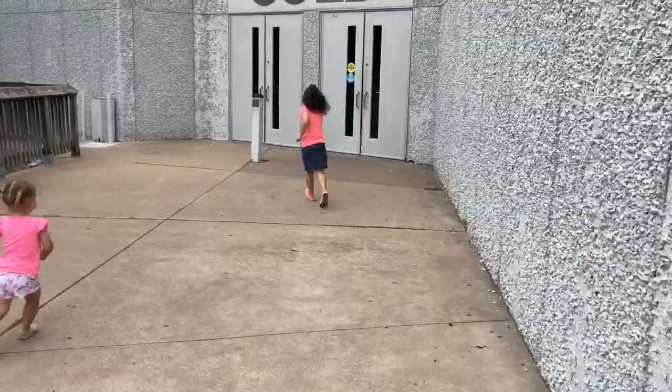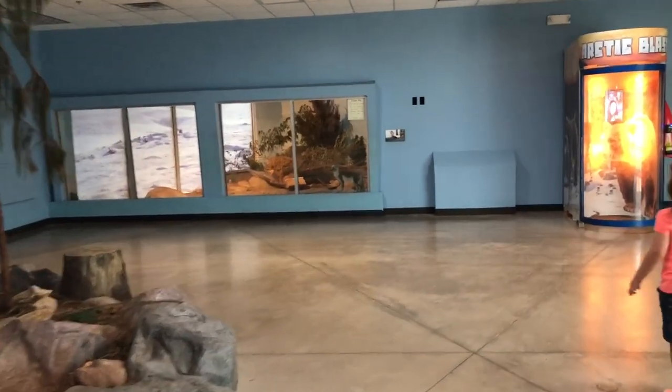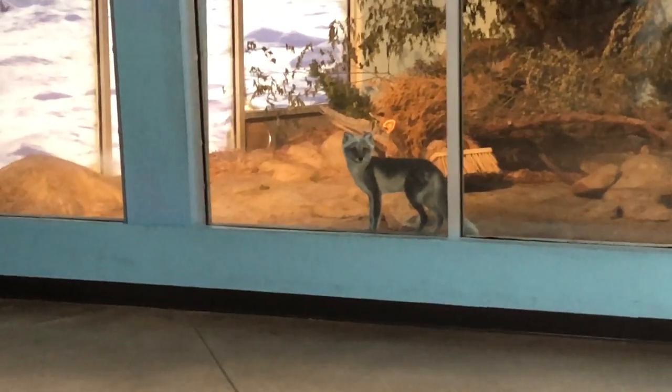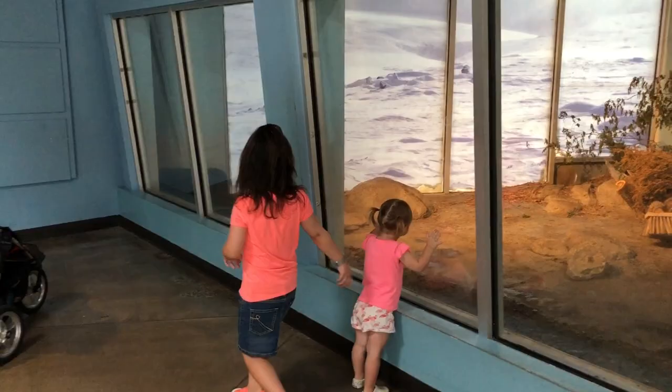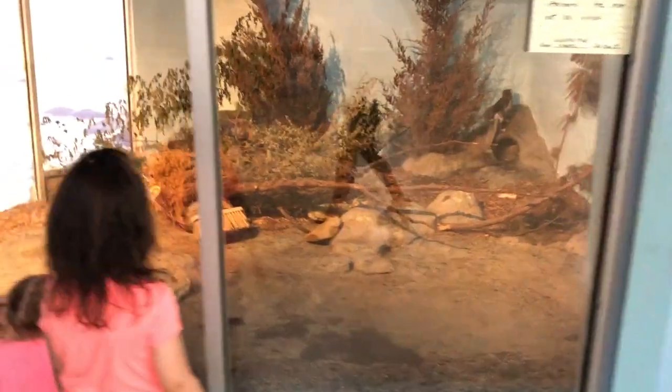Push the button for me so I can get the stroller in. Very cold because it's Life in the Cold. Oh, a little fox. Look at the little fox. I think he's trying to find a hiding spot.